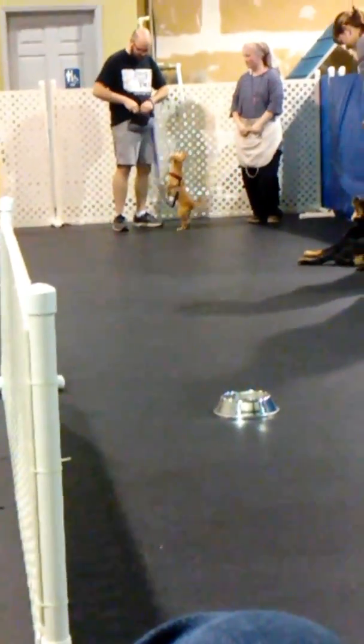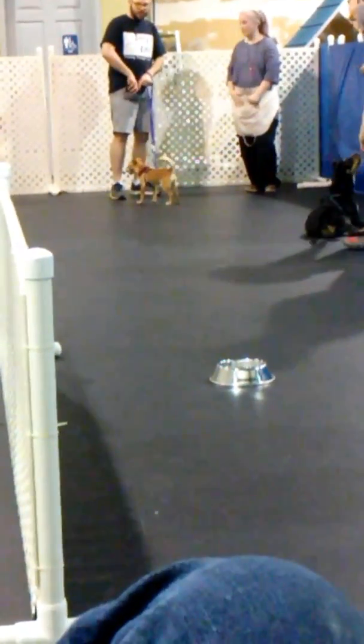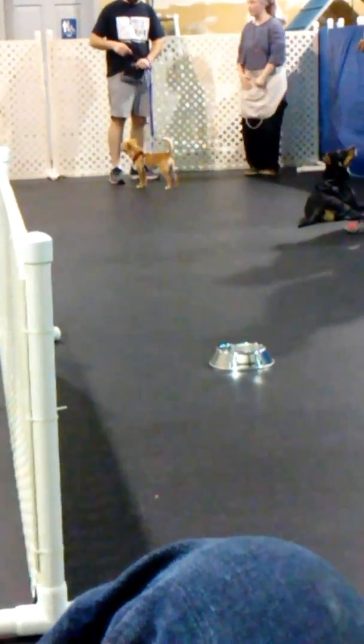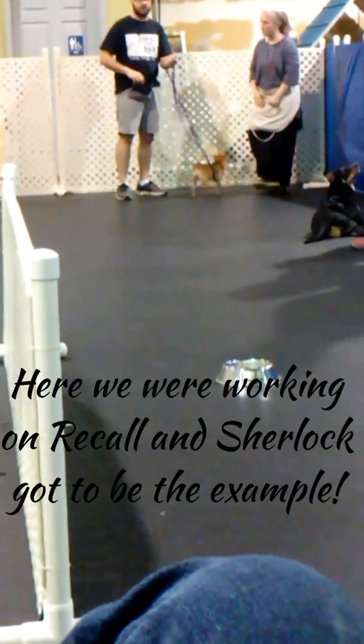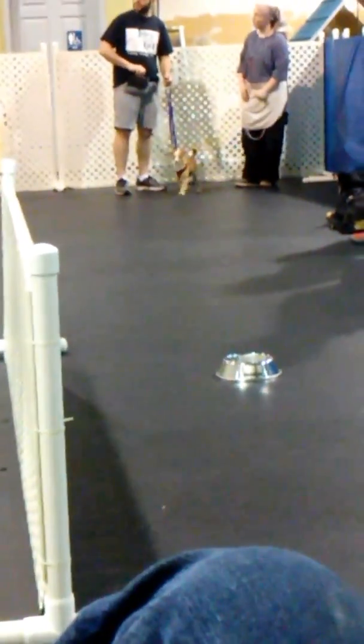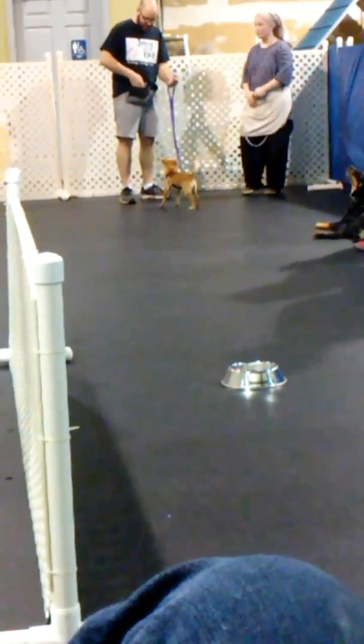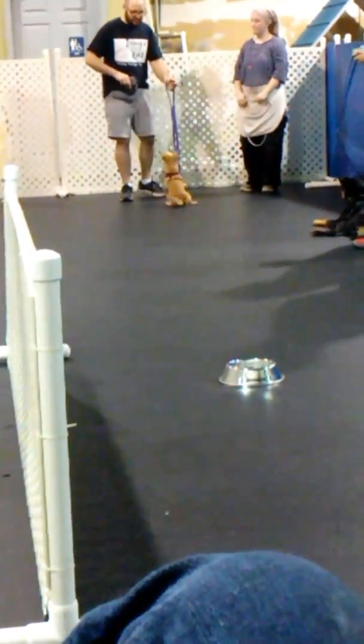Now, I'm gonna have my clicker. I'm gonna show you how to do it with the clicker, but don't fret if you don't feel coordinated with the clicker. When you click recall is when it looks like it's working, like when they're halfway. Okay, just think about it that way. You don't want to click in their face when they get to you. So just try not to overthink it. Click when they're on the way is the main thing.